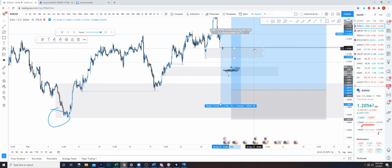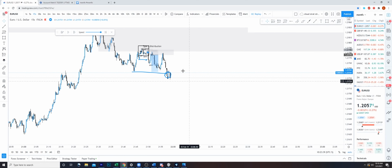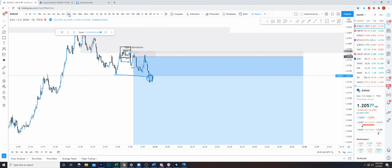I did not catch it though. I caught the other one. So let's look at the one that I actually caught. Let's get back down. Let's go find that trade very quickly. Let's drag this out, drag this down. So again, first partial was taken there.